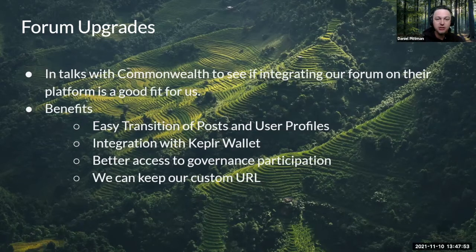So again, we can easily transition our posts from Discourse, user profiles. There's integration with Kepler, like I said. We have better access to governance participation. We're all about governance, so please check that out. And we can keep our forum.regen.network custom URL, so they'll white label that for us.